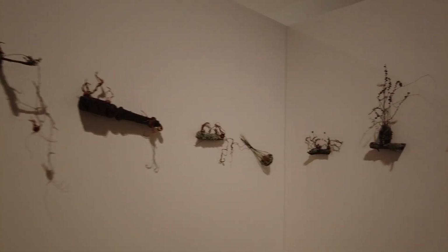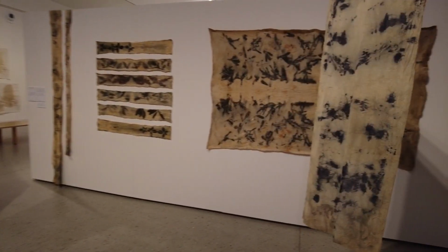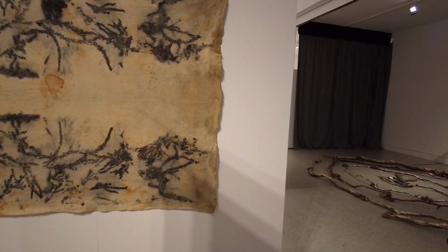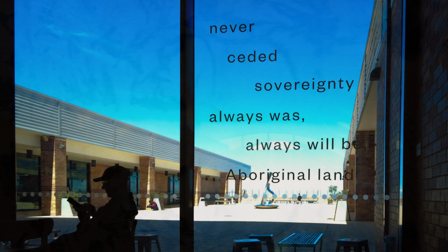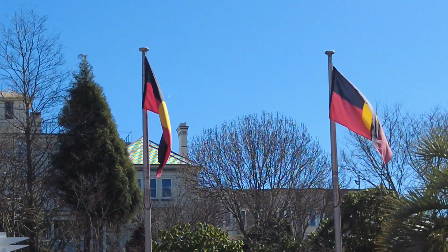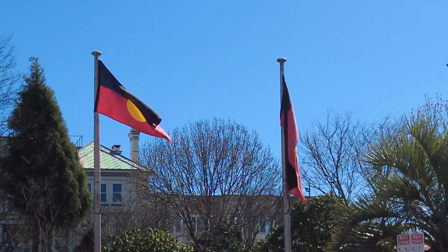Located in the heart of Katoomba, it encompasses the Blue Mountains City Art Gallery, Katoomba Library, and Into the Blue, an interactive exhibition that explores the history and natural landscape of the Blue Mountains. This is the Australian Aboriginal flag, which we encountered many times on our trip.